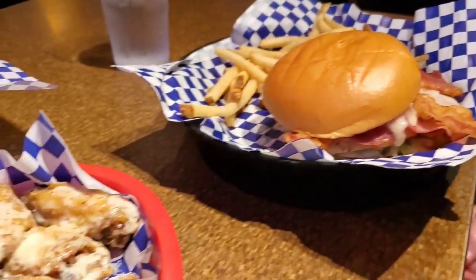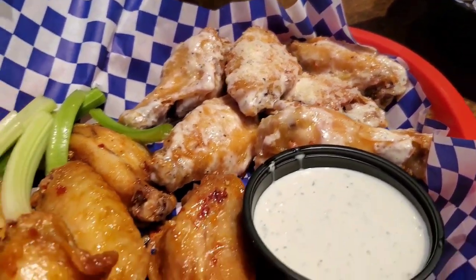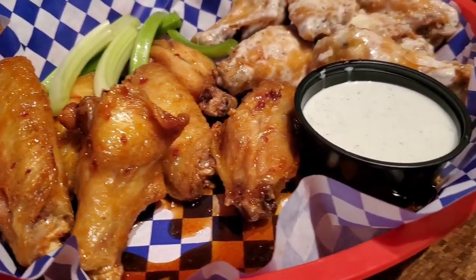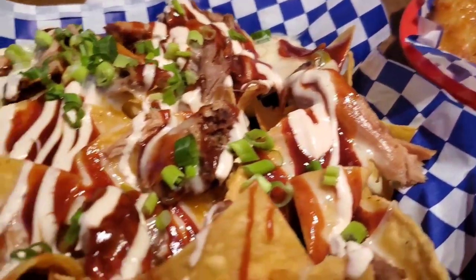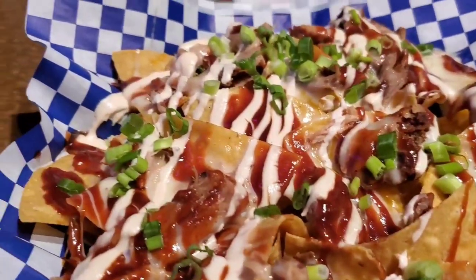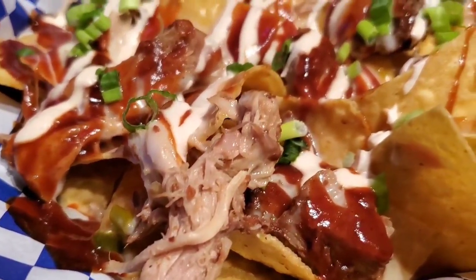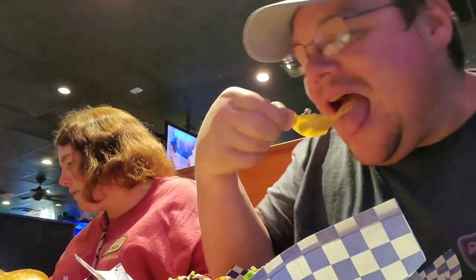Dawn got the chicken cordon bleu, right? Mm-hmm. And then we got Parmesan wings and honey Parmesan wings, with a side of ranch. And I got the pulled pork nachos. Check that out. Oh, wow, look at that. The pulled pork nachos. This looks really good. Let me try some of that.